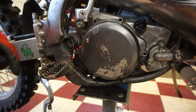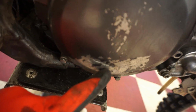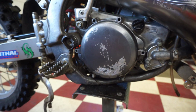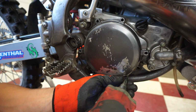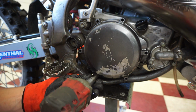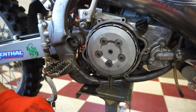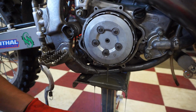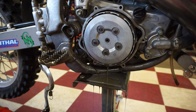You can see that's dented in, and it's leaking from here as well. A little crack in there. See that? So that either needs to be repaired or replaced. Alright, here's the oil coming out. It's just very gray. I don't know if I'd consider that milky or not. Might just be from the clutch plates. He also said there's a new clutch in here. Does not look like a new clutch.